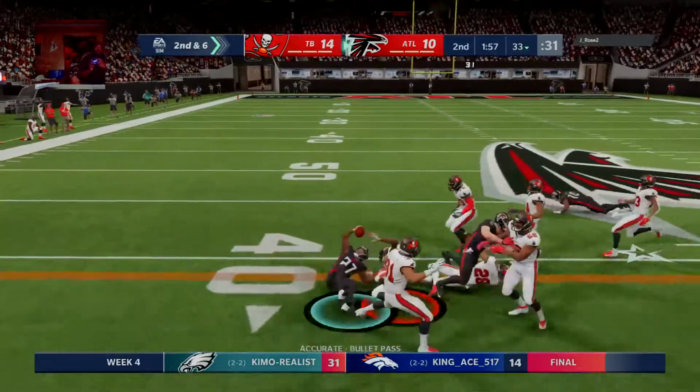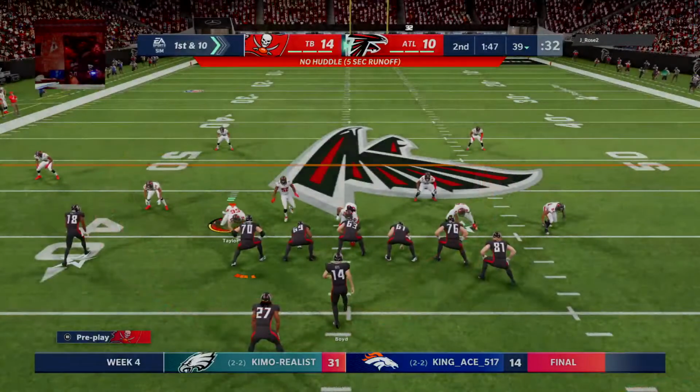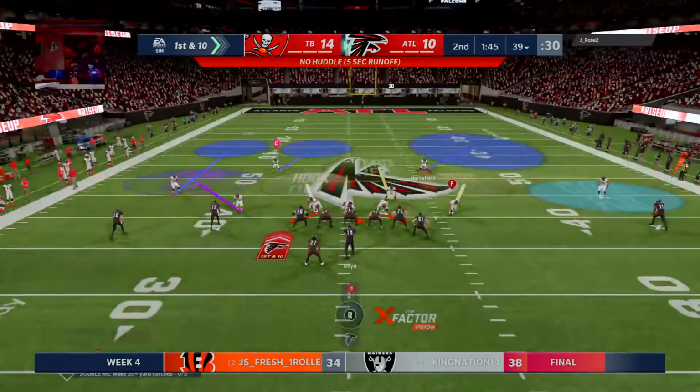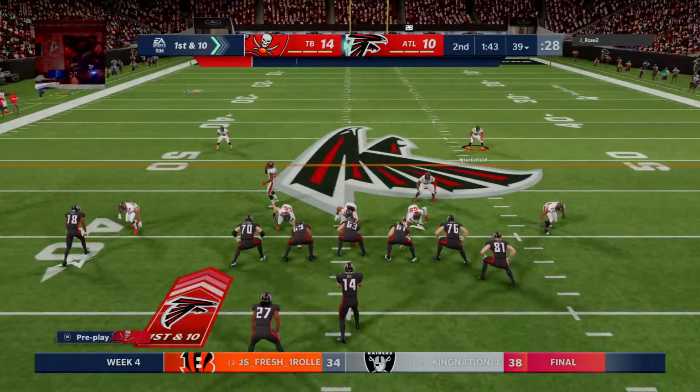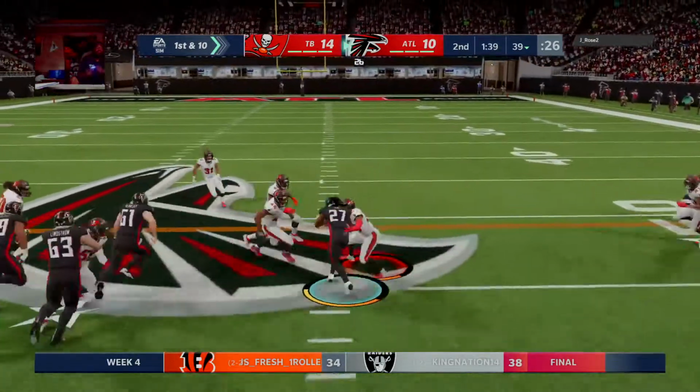Now left side on the swing pass. And he'll get it out near the 40 to the 39. 6 yards to pick up, and that's a first down. So from the 39 now, they'll come up on a 1st and 10. Running with Hunt here out of the shotgun.